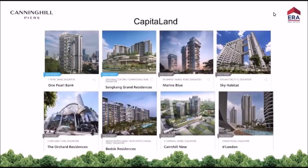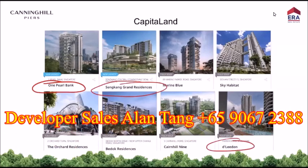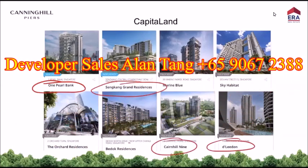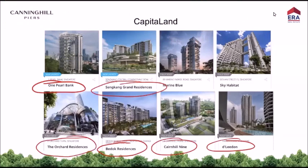And I believe you guys are still marketing their project, like One Pearl Bank is really, really nice. Sengkang Grand integrated project, right? They have done Deleden, Canninghill mixed development, integrated again, Orchard Residence integrated. So I tell you this because this is not the first time they are developing an integrated project for CapitaLand. They have got so much experience in all these iconic buildings.